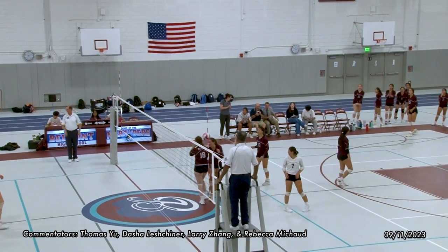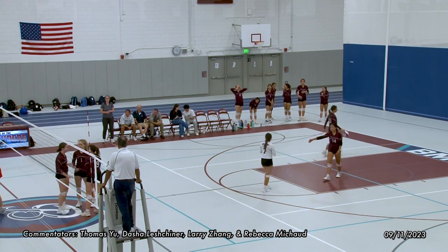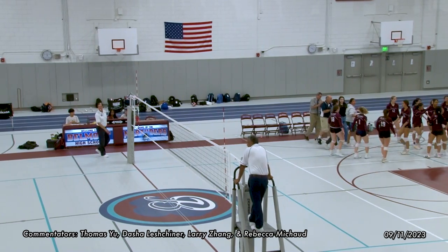Belmont is up 2 points, three more to go. If they get the set, they win the game. Very intense on both sides. Melrose calls a timeout, maybe to ice the setter, the hitter, the server.